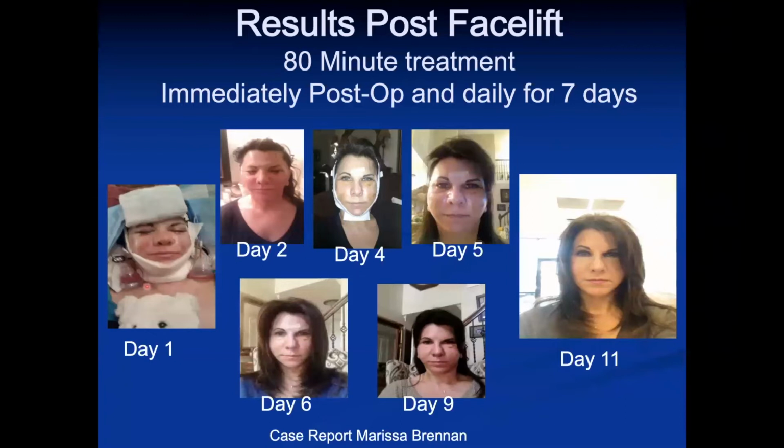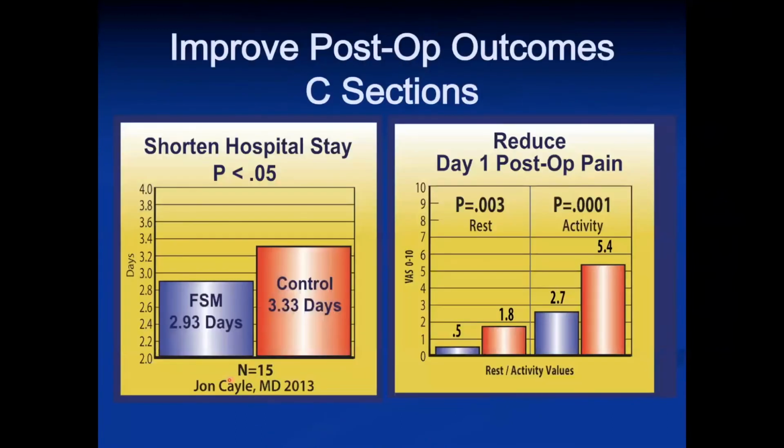80-minute treatment immediately after surgery. So it has to be done within 4 hours. And then they treated her daily for 7 days. And it was magic. This is Marissa Brennan. This is from OBGYN, John Kale.